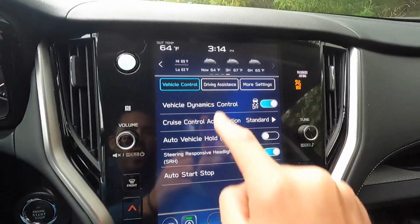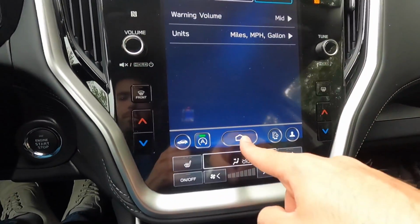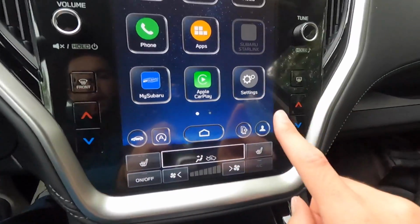Clicking on that will bring you into your vehicle stuff. That is one screen in there. This is your second screen, and that is your third screen. Then that is your automatic stop start system on or off. I like to keep that off.